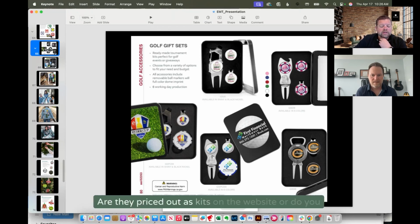Are they priced out as kits on the website, or do you just have to add the components together and then there's a price to put them in a kit? So they're priced out as kits on the website. Okay, got it. And if you look, they're very, very reasonably priced.